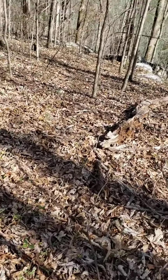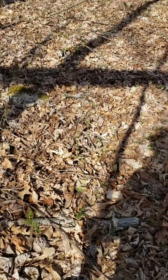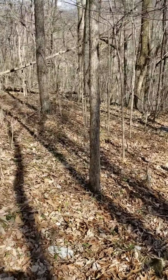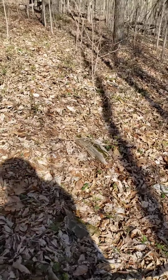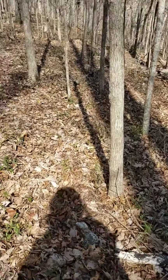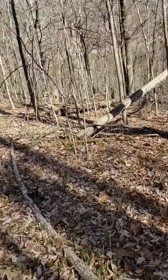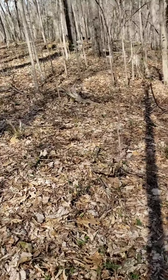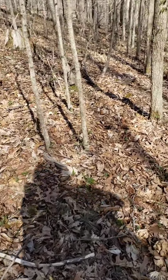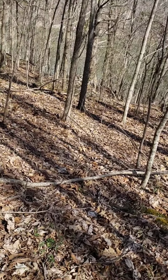Rock, rock, rocks. Oh, yeah. Don't bust your butt. Sorry, I'm noisy. I'm trying to figure out where it was. And I'll get back to y'all whenever I find it.